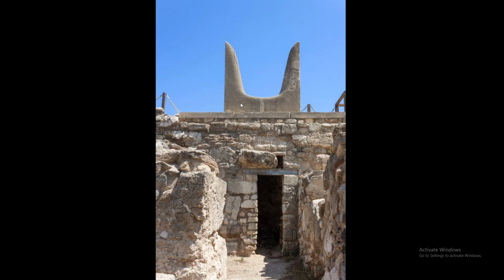But in any case, you can see that it makes this doorway very important when you place this symbol over the top of it. Now, I'm not sure if this is true, but it'd be very interesting to imagine that was on the entrance doorway to the labyrinth, but I could just be making that up.